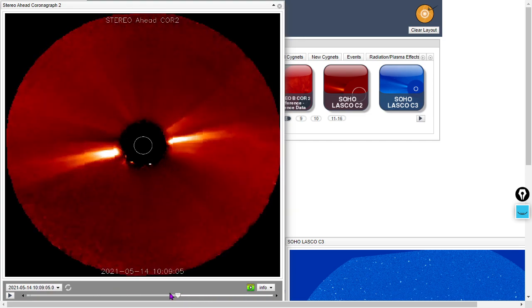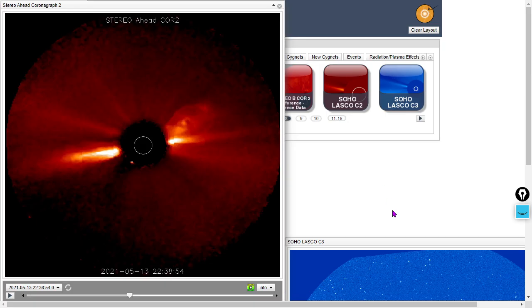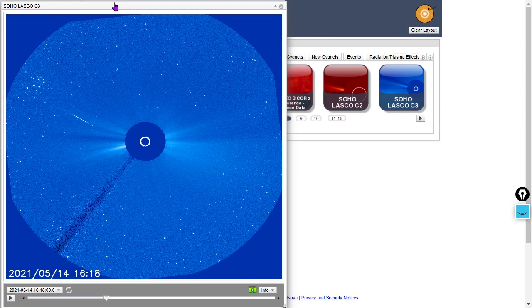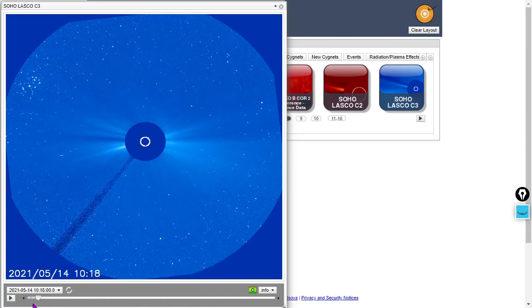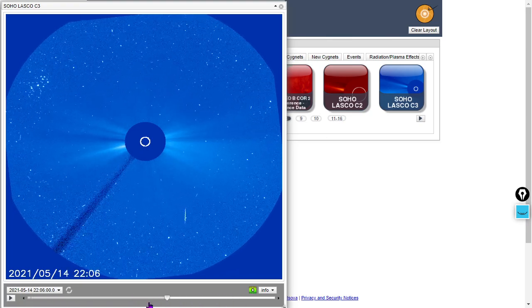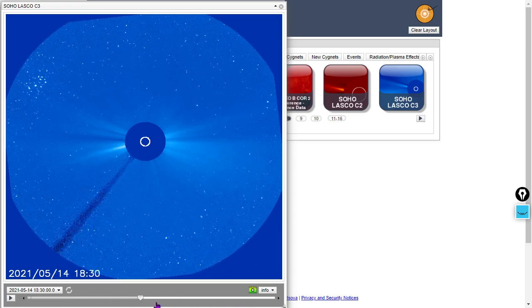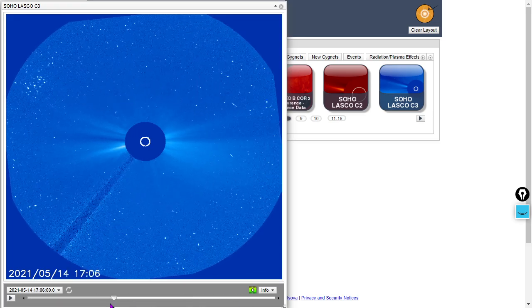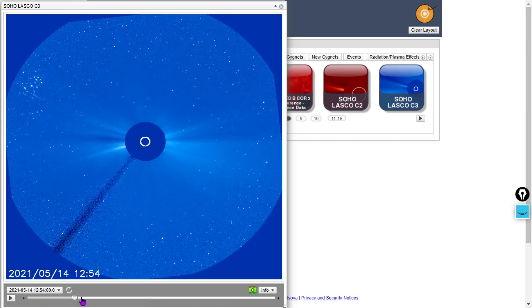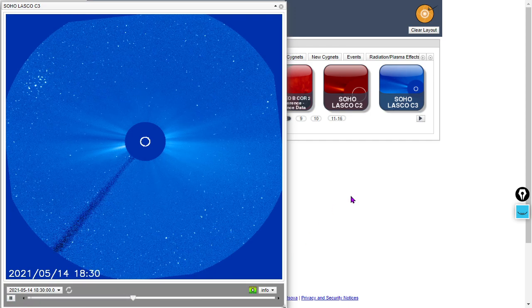So just to give you another view here, let's go to Lagrangian point 1 and take a look at the SOHO LASCO C3. I would also note the date stamps here. They are different. This is a different run. We're mainly only focusing on the Earth-facing coronal mass ejection. And you can see a lot of the ejecta actually headed up to the north. It may be difficult to see here. The contrast is not great on this imagery. I'll just let this play through here.